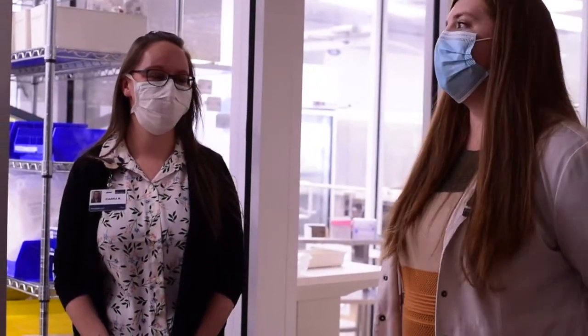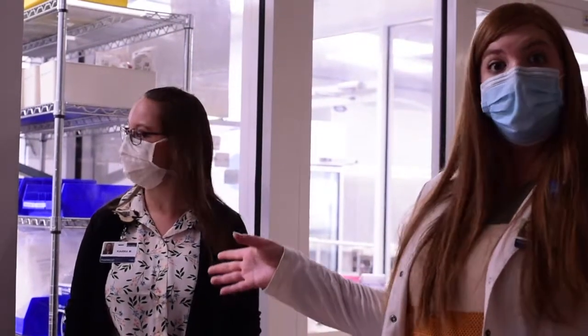So we have 2 different types of IV rooms. One is our sterile chemo room. And we don't do a whole lot of chemo here. Usually our chemo center, our cancer center at Sletton, does most of our IVs. But we have the capability to do them if we need to. So our small side is dedicated to chemo.